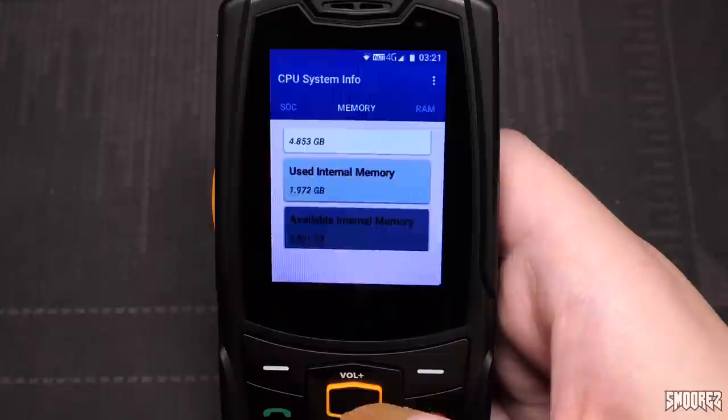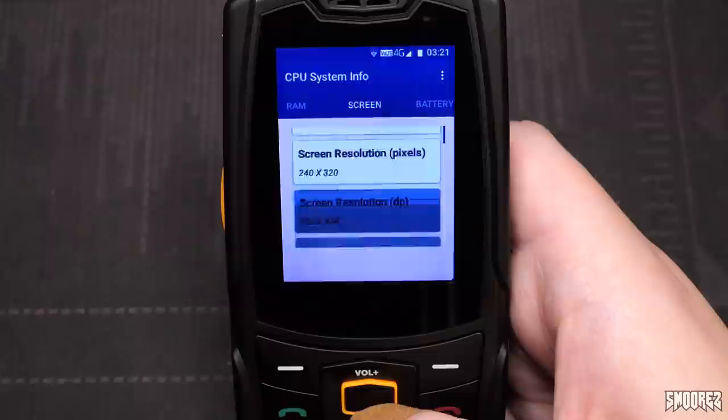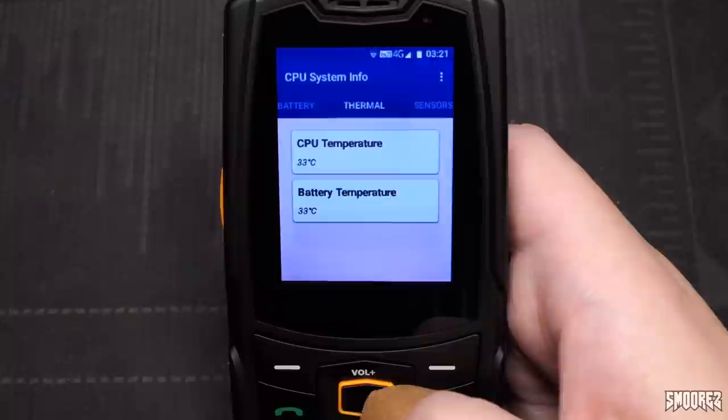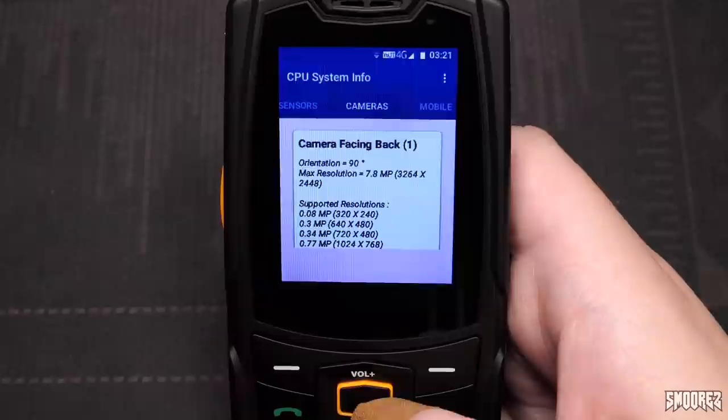Screen, 3.4 inches. It's not correct, it's supposed to be 2.4 inches, but yeah, 240 by 320 is QVGA. And not a lot going on here as well. Thermal is quite fine, CPU is at 33 degrees, and the battery temperature is at 33 degrees as well. Once again, the sensors, light sensor and proximity, that's it. Cameras, yeah, it comes up as 8MP. That's quite strange, but there you go.